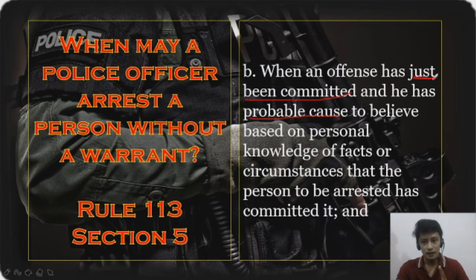So that could cause, makikita mo yung element just been committed. There is the crime of robbery that has just been committed. And then probable cause, nakikita mo talagang merong lalaking tumatakbo at may dala-dalang bag na katulad ng sinasabi ng babae. So that could be classified here, pasok siya dito sa letter B. So you can go and arrest that person.